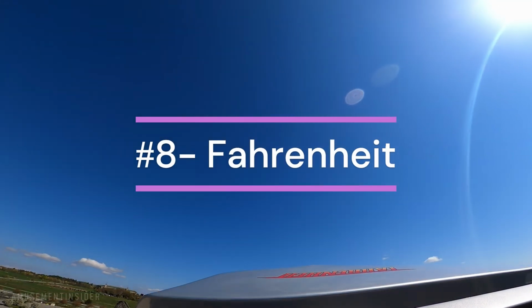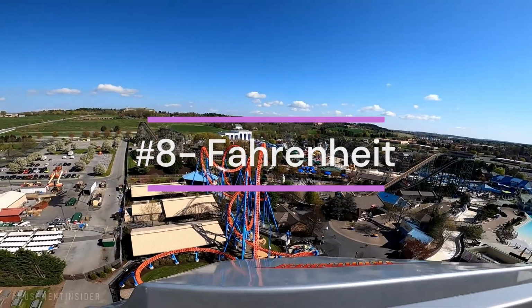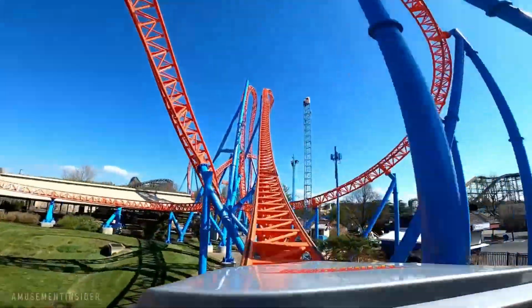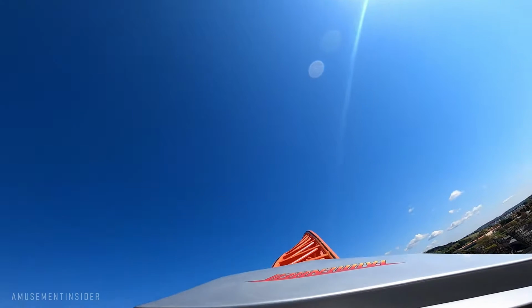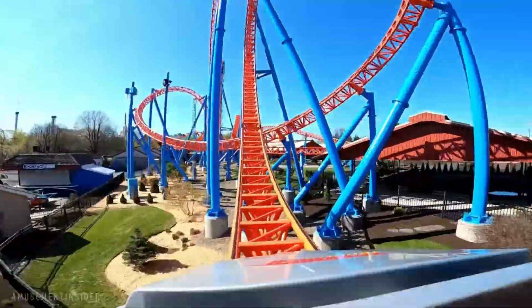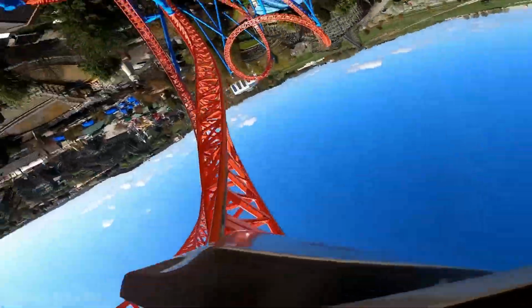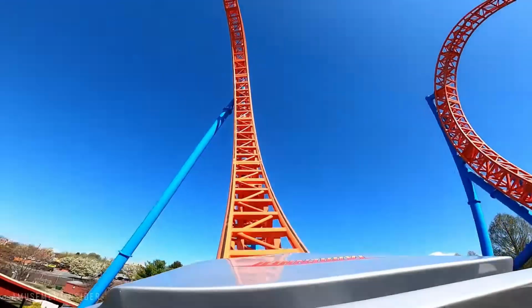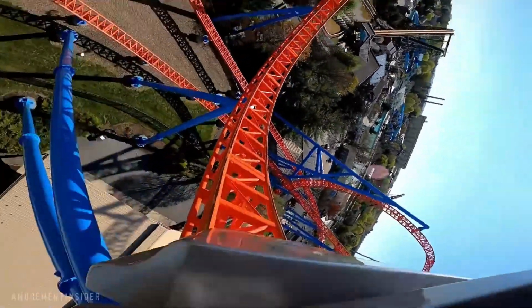At number 8, I have Fahrenheit. Intamin is a great manufacturer for roller coasters, but this has a bad rattle for some reason, and the elements really don't hit as well as I thought they were going to. The first time I rode this back in 2014, I really did enjoy it. I had it in my top 25 as I only had like 60 coasters at the time. Now I have close to 200, and it's slowly falling down through my rankings. I don't even know if it's in my top 40.